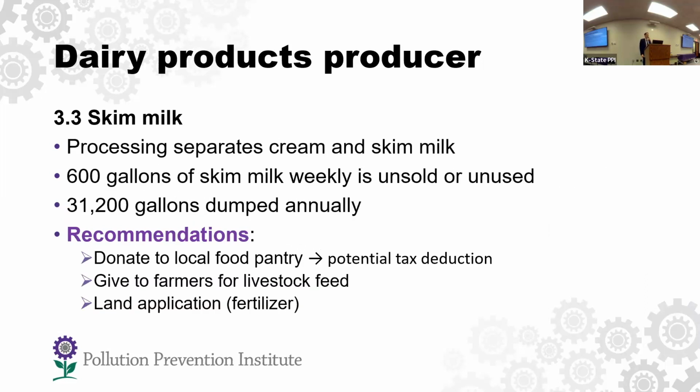Then the final one at the dairy products producer is the skim milk. In the processing of milk, you separate your raw milk into cream and skim milk. And the cream is the gold, as the dairy people say, because you're going to use that in your ice cream and in your butter. Obviously, you're using your whole milk and 2%. And so they're able to sell a fair amount of skim milk as well, or use it in 2% and whole.